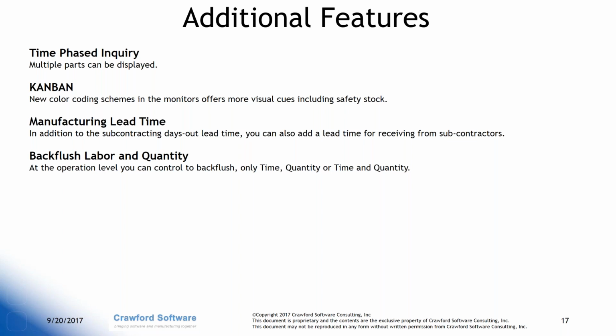So as I said at the beginning, it wasn't going through every single feature and every new functionality that's there. The first ones were really the ones that I felt had a lot of impact to the customers that we're currently working with, and I think there's a lot of benefit in those features. So hopefully it was informative.